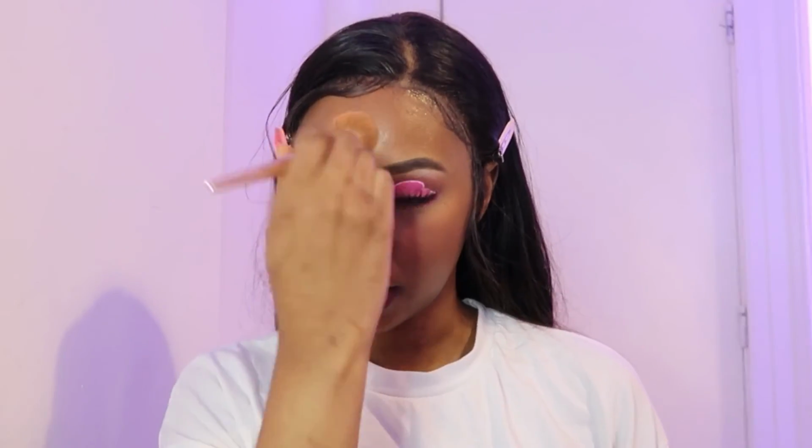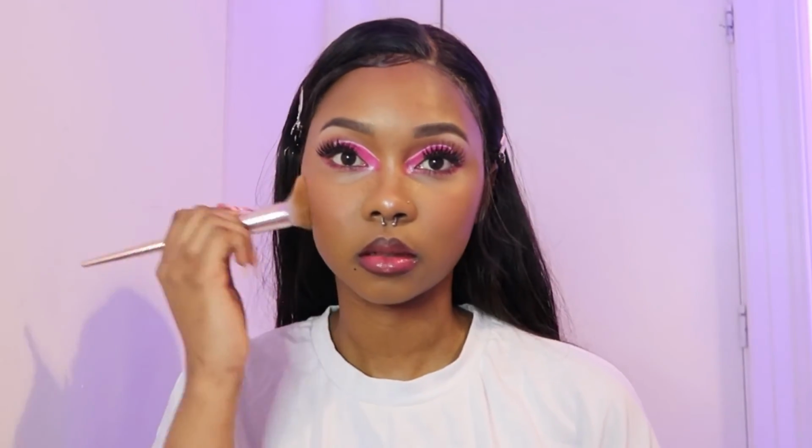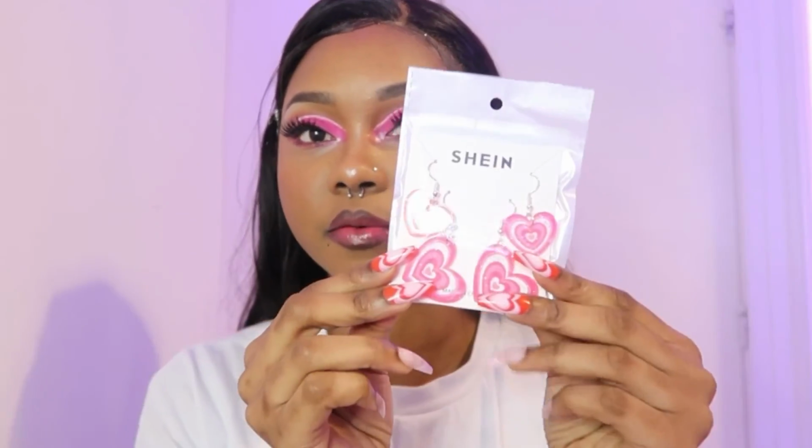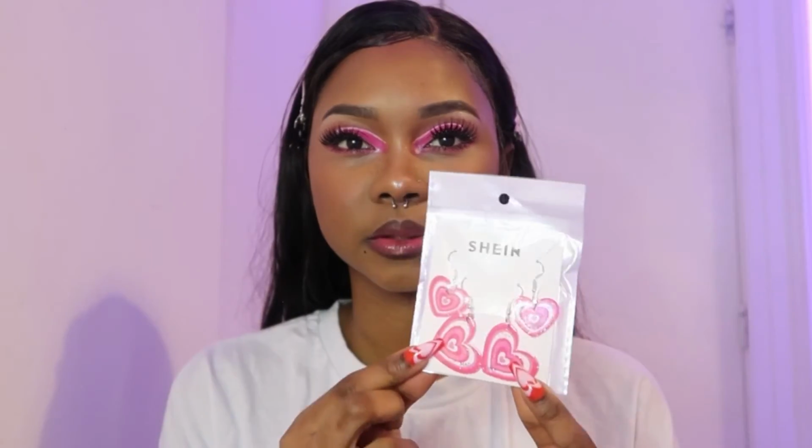I always tap in the setting spray, just blend everything in a little more. So I have these earrings from Shein that match my nails that are also from Shein, but the bigger ones, I think the bigger ones. So cute, so cute. I'm gonna save the smaller ones for a different look.